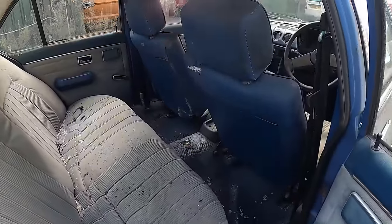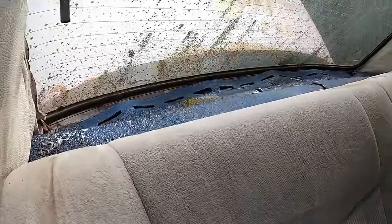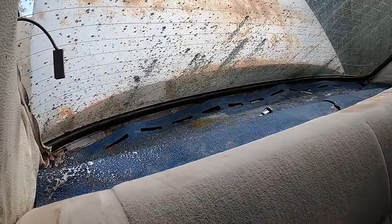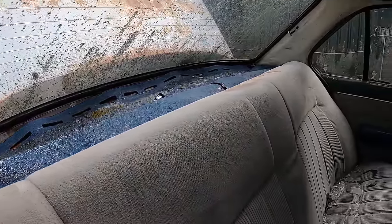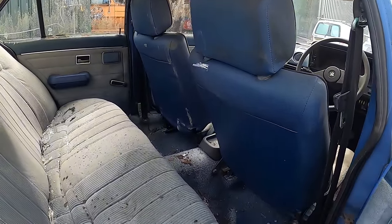Again, the door's not too bad. I've MOT'd worse. These seats are very plush. Let's go around the back there. That looks like it wants replacing. That blue mat looks pretty rough. Back of these seats wants a good clean.